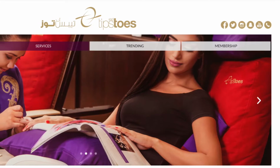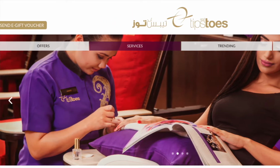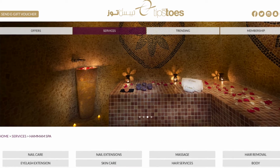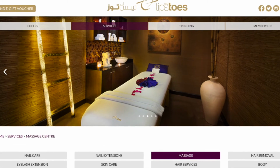So I've actually been using Tips and Toes for years, guys, like over 5 years, I think. I've mostly used them for my nails, so for gelish nail polish, manicures and pedicures. I've had a facial, hydrofacial done there. I've had the Moroccan hammam ritual done there. It's like a Moroccan bath. I've had the waxing services, massages and all that good stuff.